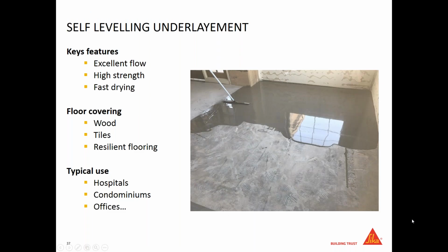So what are the key features for great self-leveling underlayment? First, the product needs to have a great flow. High strength, I would say, depends on the application you want to do. If you want to go in a warehouse or in your living room, the requirement won't be the same. We will still look for fast drying. Everybody wants to be able to put back their furniture in the room.